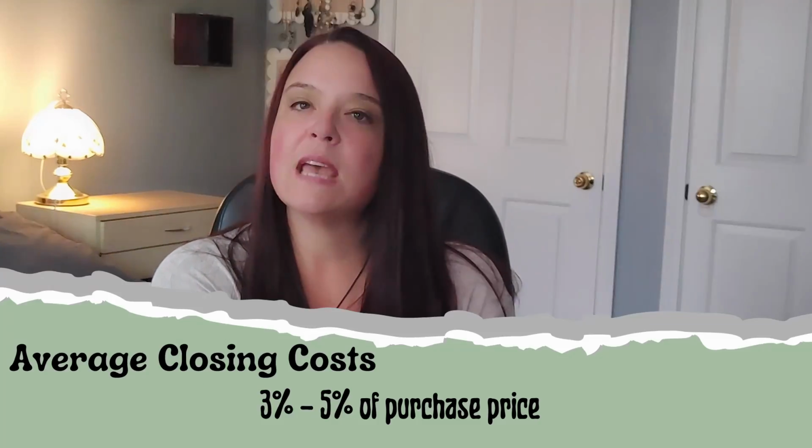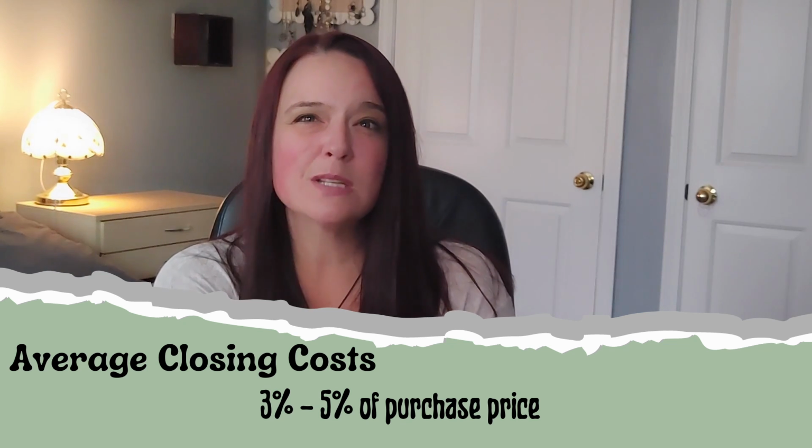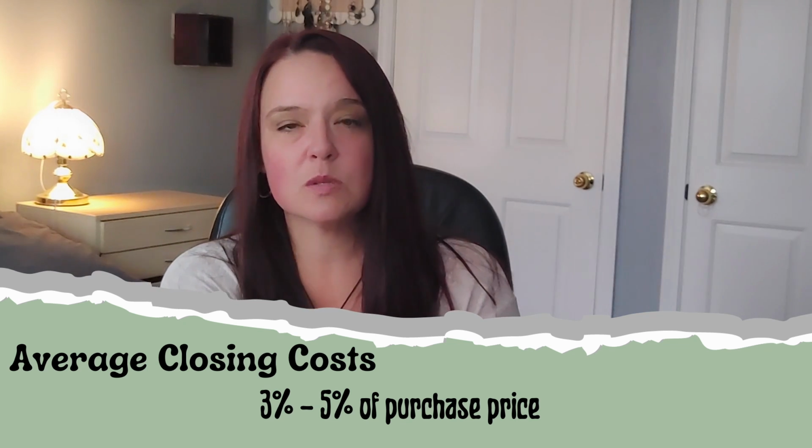So what is filtered into closing costs? Well, that's loan origination fees, discount fees, insurance fees, survey fees, attorney fees, and closing costs vary from location to location, but regardless where you are, you must have a detailed list of your closing costs before your mortgage loan application. The average closing costs for buyers usually range between 3 to 5% of the purchase price of the home. And remember, closing costs are different than your down payment.